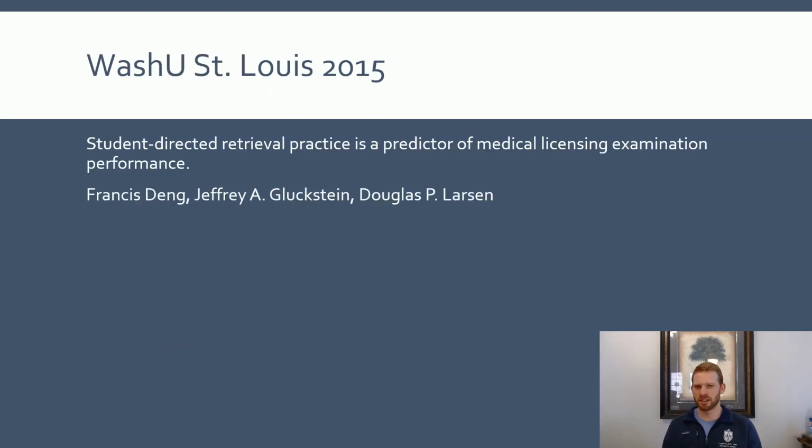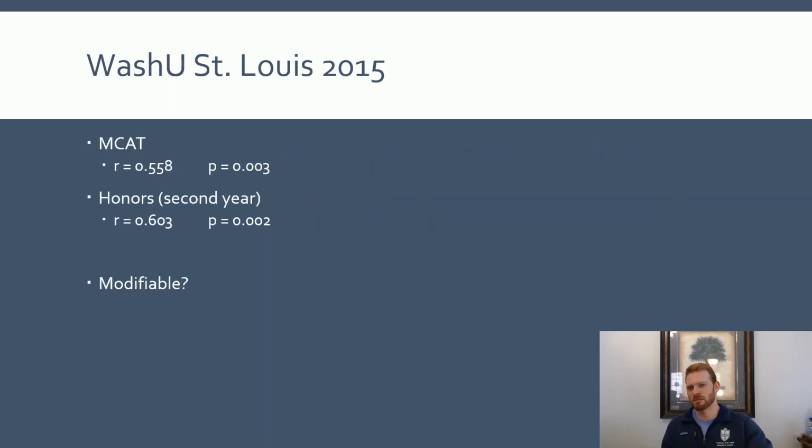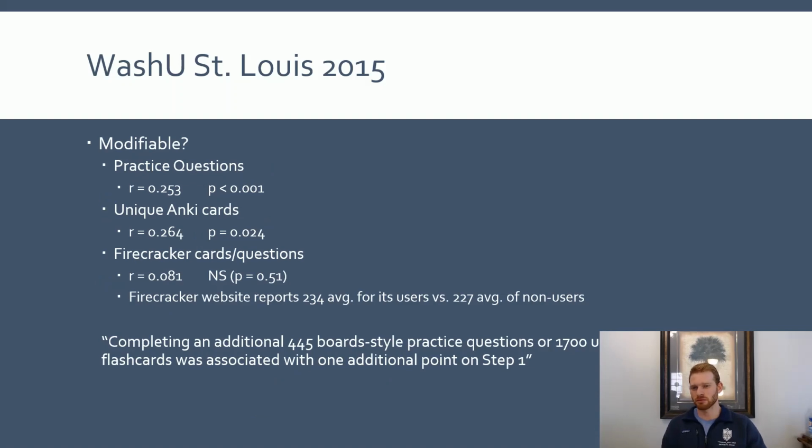The next study was done at Washington University in St. Louis in 2015. Student-directed retrieval practice is a predictor of medical licensing examination performance. Again, MCAT, honors, baseline academic ability associated with Step 1 success, but we're interested in modifiable variables. Again, practice questions strongly associated with success. 1, 2, 3, they all found it. Check that off your list. You need to be doing practice questions as a primary means of studying for this examination.